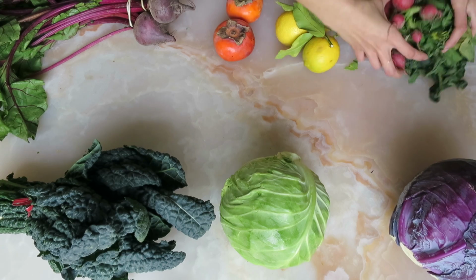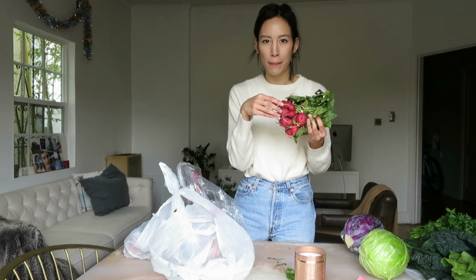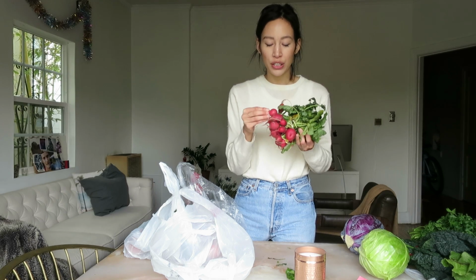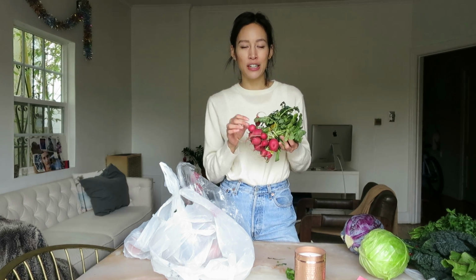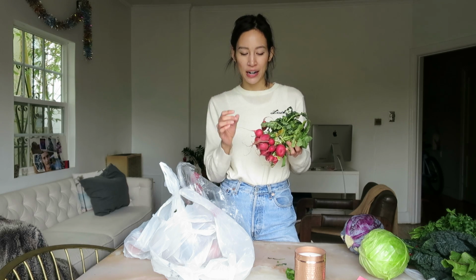I also got radishes, because radishes are just so beautiful in salads. They're also really good to snack on, because every time I'm craving a snack, it's usually because I'm craving something crunchy, and these are so good because they're crunchy and they taste really good with a little bit of cayenne pepper and salt.